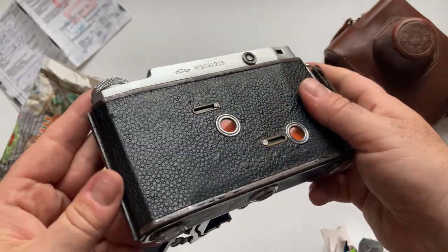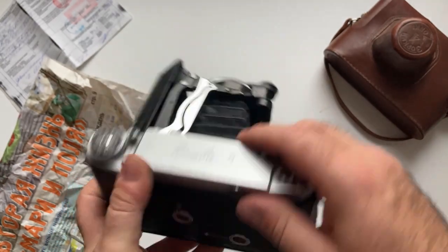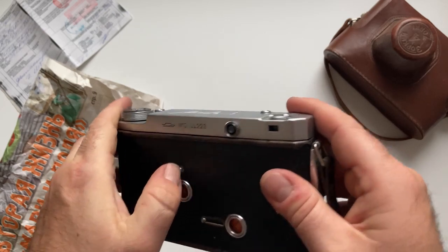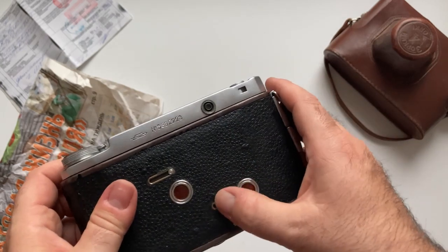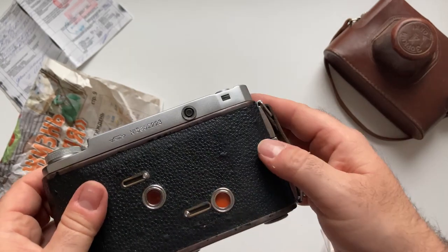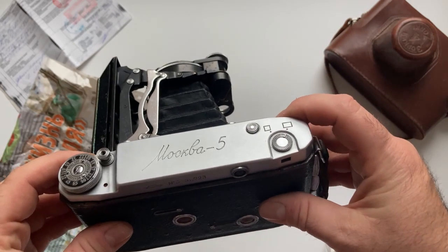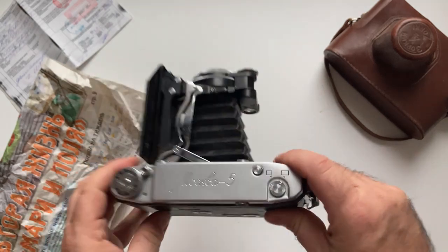Moskva 5 is the latest model in a series of cameras of the Moskva brand. Main difference from the Moskva 4 is an added self-timer. Who cares about self-timer? I get it. You can do long exposures. I guess that is kind of cool, but whatever. Let's keep moving on. Moskva 5 was undoubtedly designed as an expensive professional camera and not as an amateur model.